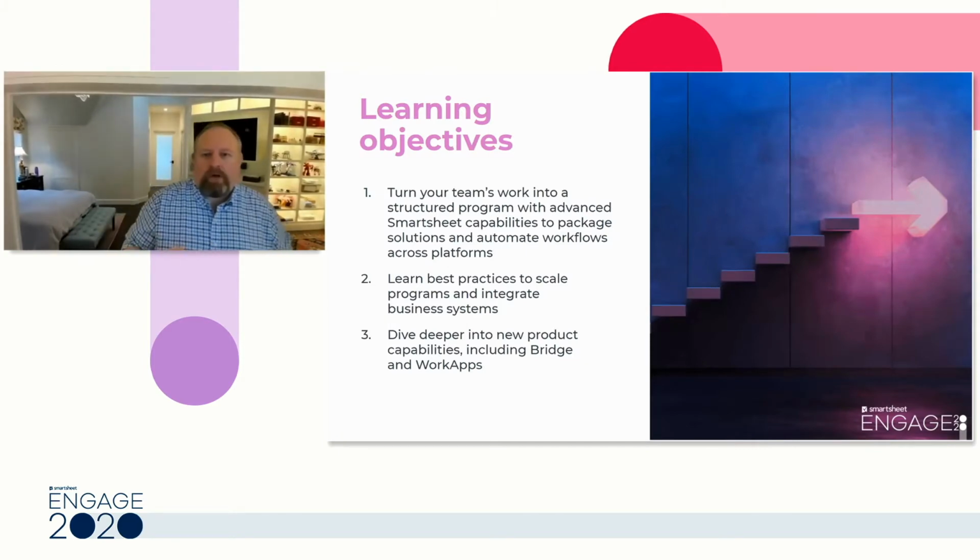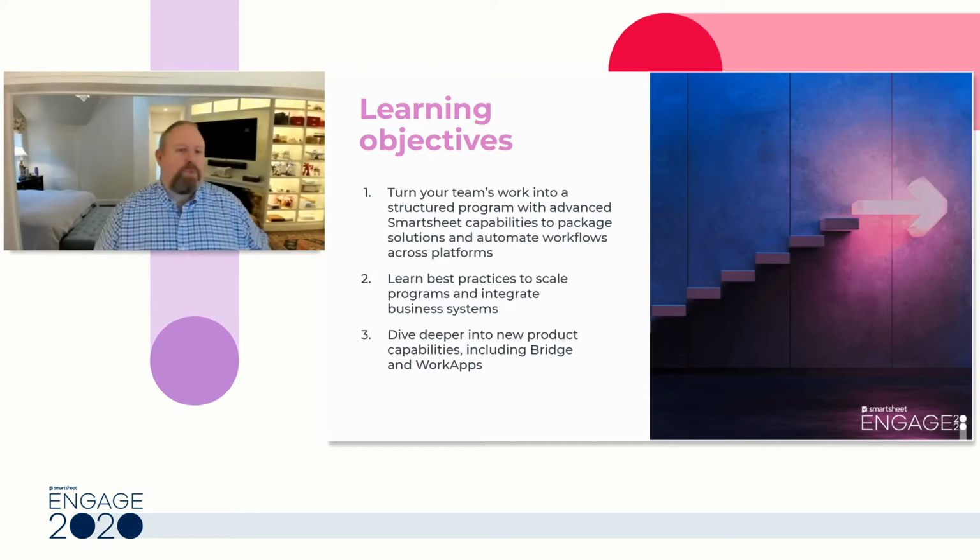So today we're gonna focus on how you can turn your team's business processes into a structured program using some new capabilities in Smartsheet. We'll talk about some of the best practices and things that you should be thinking about when you scale up a business process. And we're going to dive deep on some exciting new product capabilities, including Bridge and Work Apps, which we're announcing at the conference this year and opening up to preview. So I'm super excited to share this stuff with you.